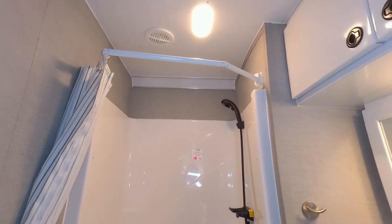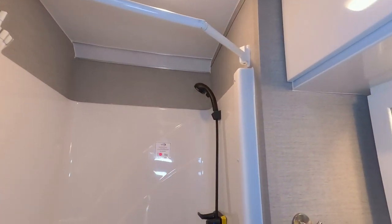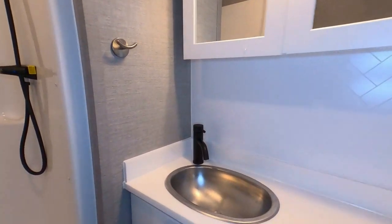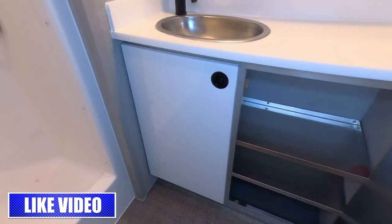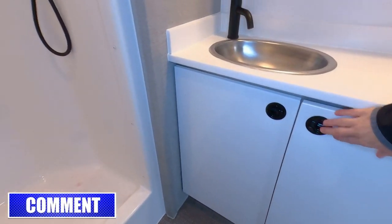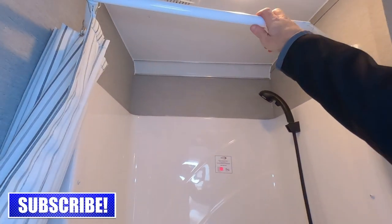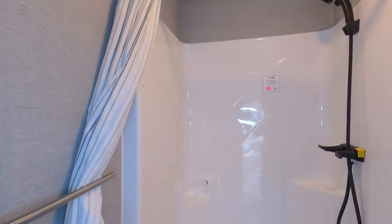So take a look inside here. These showers are awesome. So you're looking at an 8-foot ceiling up there. Notice the sprayer does have the black hardware, just like we see here on the sink, with the stainless steel sink, and more cabinets, more storage. These curtain rods are nice because for the shower curtain, it's the extender rod, so you can bring it out wider once you get in that shower.